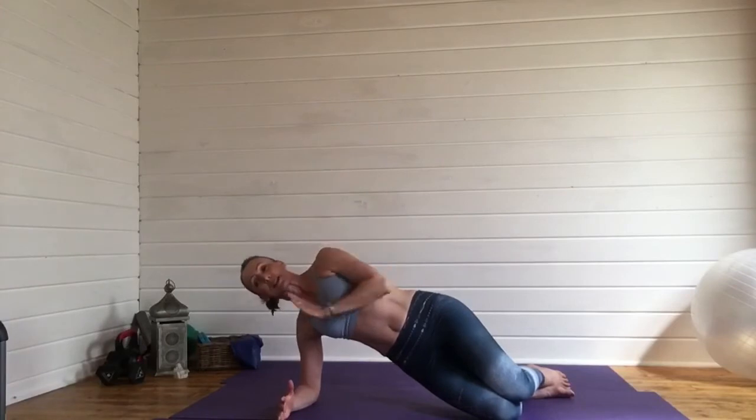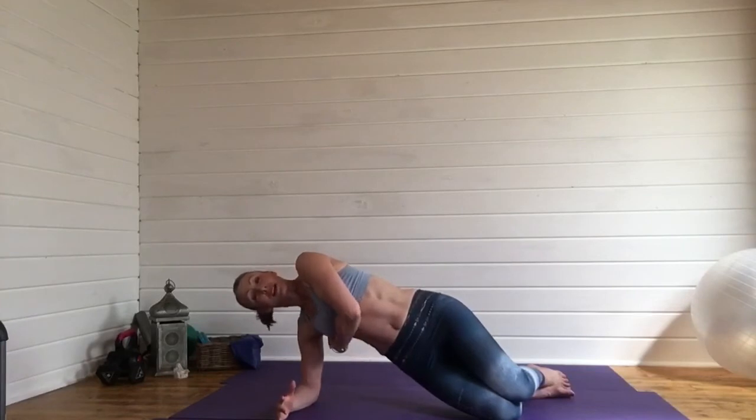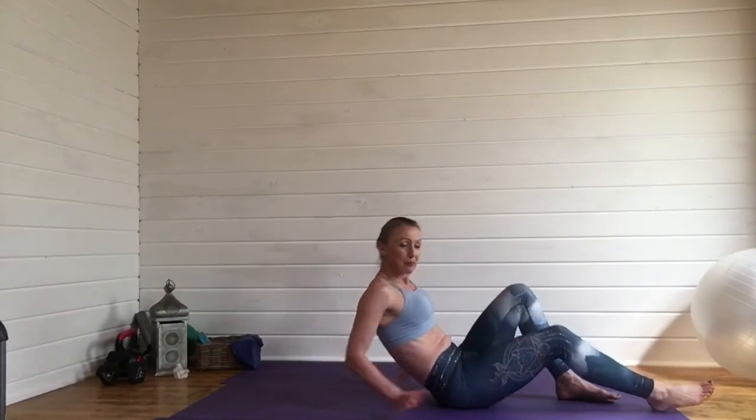Just to stabilize all the muscles on the underside, on this bottom side here. The shoulder, that latissimus dorsi, the armpit area here, down the waistline, bottom hip engaging as well, and release and relax. Good work.